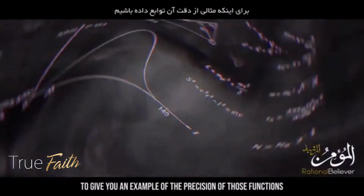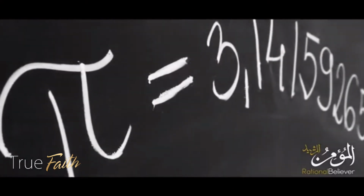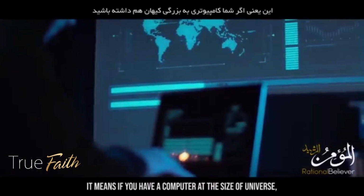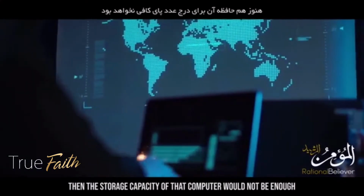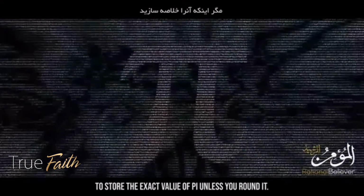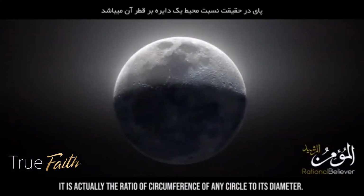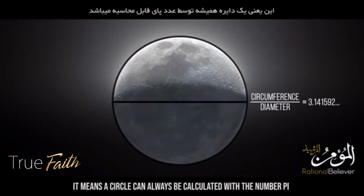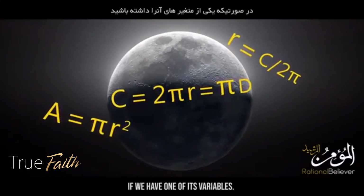To give you an example of the precision of those functions, let's consider the number pi. Pi is an irrational number which has infinite decimal places. It means if you have a computer the size of the universe, then the storage capacity of that computer would not be enough to store the exact value of pi unless you round it. So where did the number pi come from? It's actually the ratio of the circumference of any circle to its diameter. It means a circle can always be calculated with the number pi if we have one of its variables.